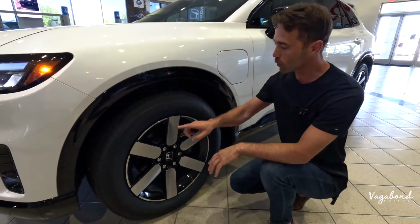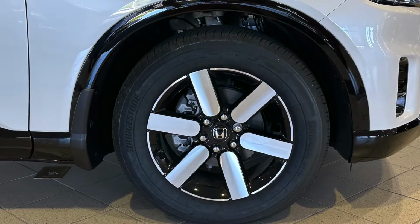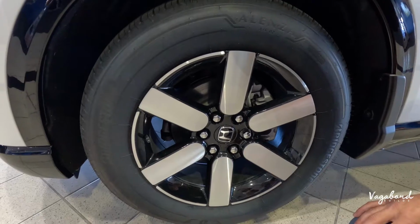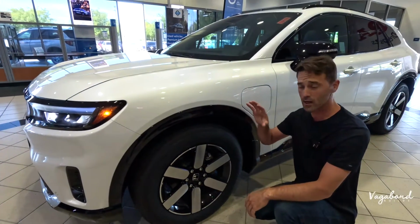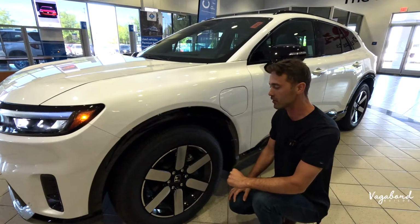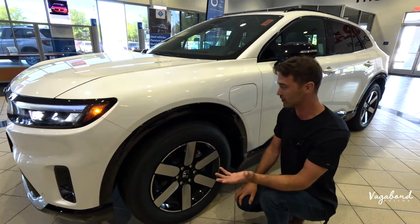They have the Bridgestone Alenzas, and the size on this is 255/60/19. Now that's just on the Touring, but the Elite opts in for a 21-inch wheel, Honda offering the biggest tire on the Honda Prologue Elite trim, okay? This being just a 19-inch. The suspension system is a standard front shock spring strut suspension.